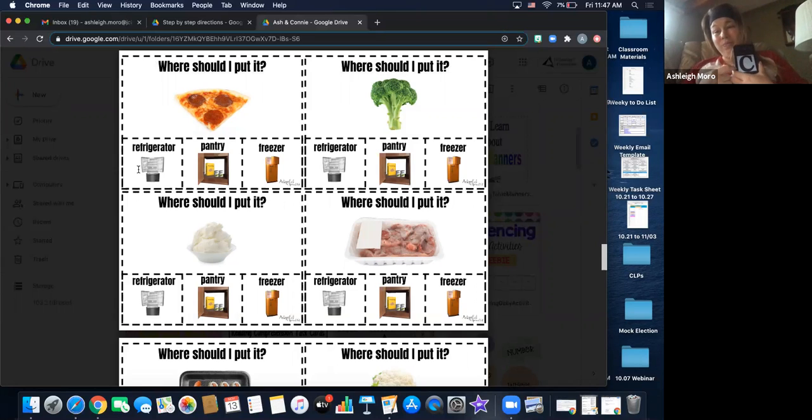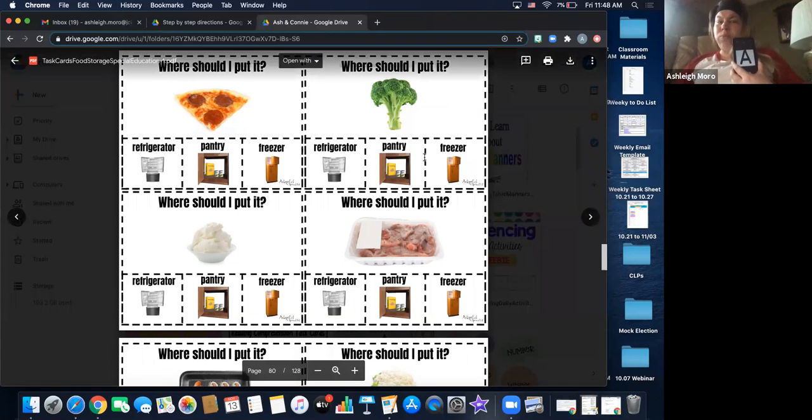But you know, some people actually leave their pizza out and they eat it off the counter, off the box that was on their counter. So it kind of depends. I personally recommend the refrigerator or freezer, but some people choose the counter.